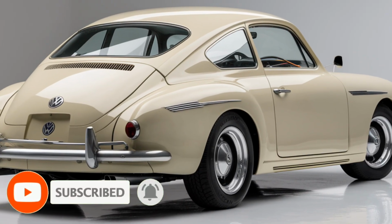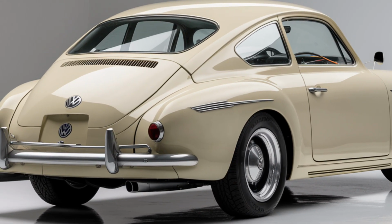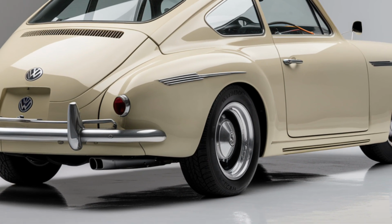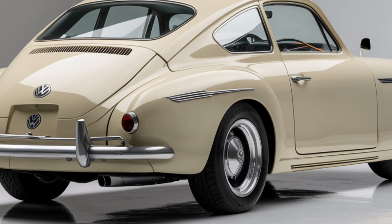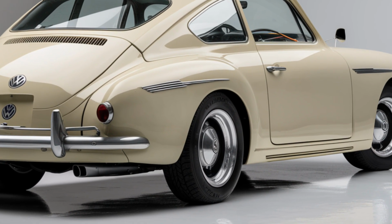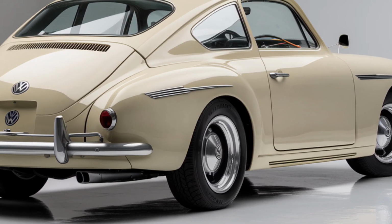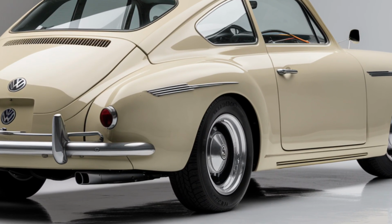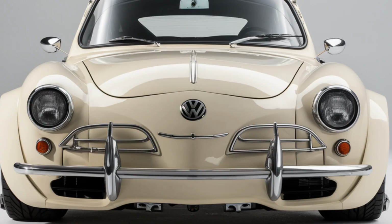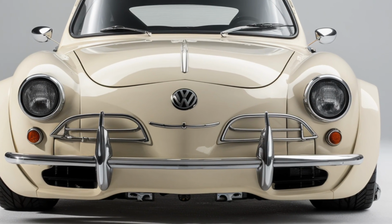The first thing you notice is the styling. The 2026 Karmann Ghia doesn't try to be flashy or overcomplicated. It's simple, elegant, and steeped in nostalgia. The low stance, the smooth, flowing lines, and the classic coupe silhouette are all direct homages to the original models that ran from the 50s through the mid-70s. But beneath that beautifully sculpted retro exterior lies a chassis and drivetrain that belongs entirely to the future.